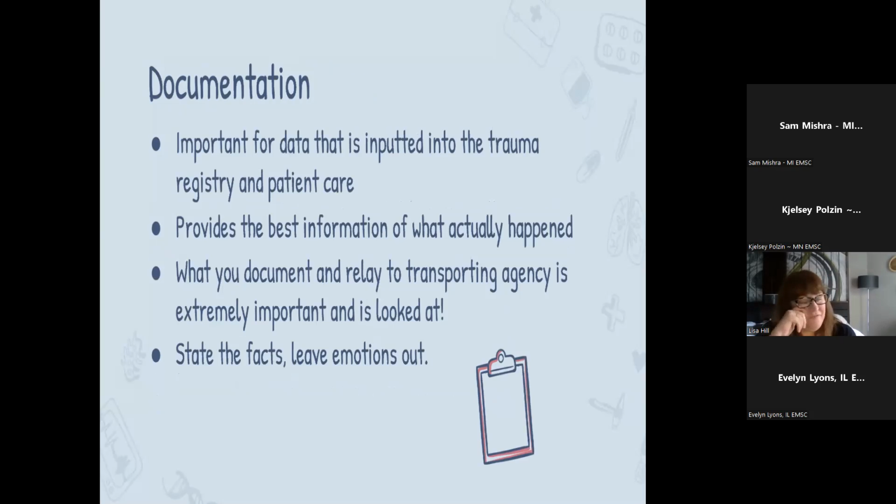Documentation, everyone's favorite thing in the world. It really is important. We use it for patient care. We also take EMS data and put that into our trauma registry. And actually, that really super long trauma number that all of your run forms have now is being synced up with the trauma patients and dumped into the trauma registry, which makes it really nice to have your data mixed with the hospital data now.